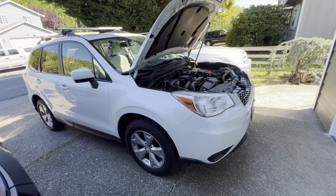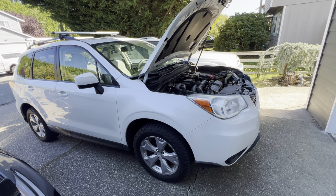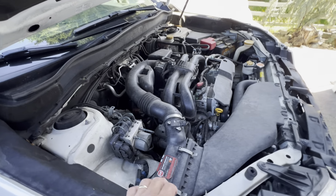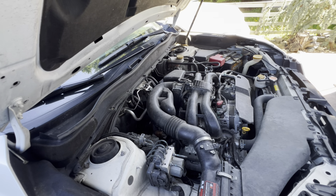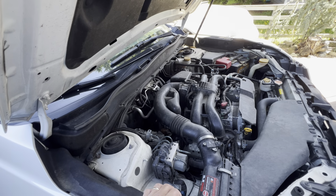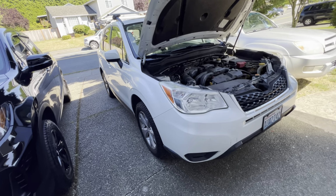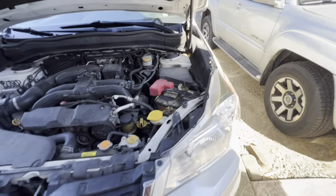2015 Subaru Forester. Okay, the engine is still running strong, and I replaced the spark plugs myself about every 60 to 70,000 miles. It's got a new belt as well. And this video today is going to be about my own personal ownership and maintaining this Subaru Forester. I tell you what, it's been over 150,000 miles. Okay, let's go inside, take a quick look at it.